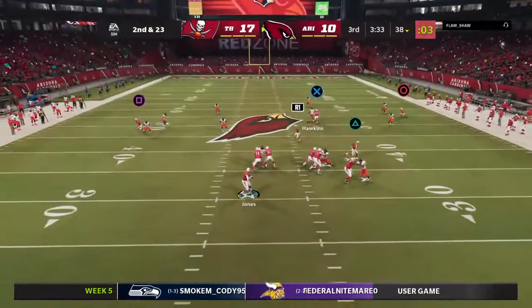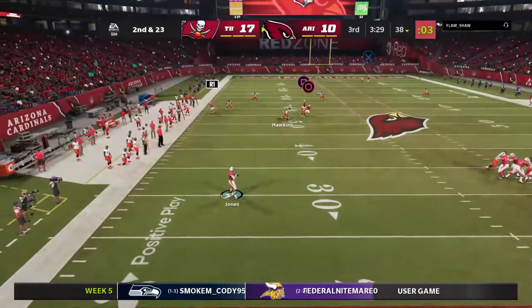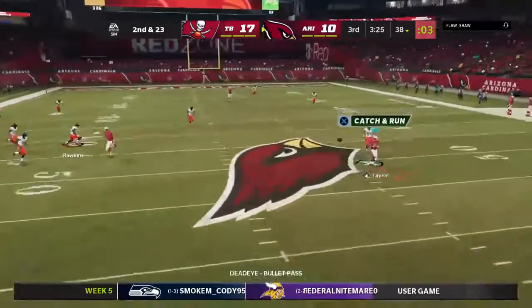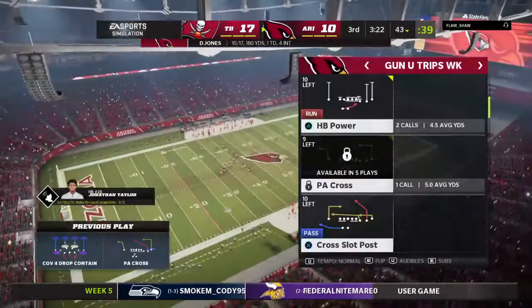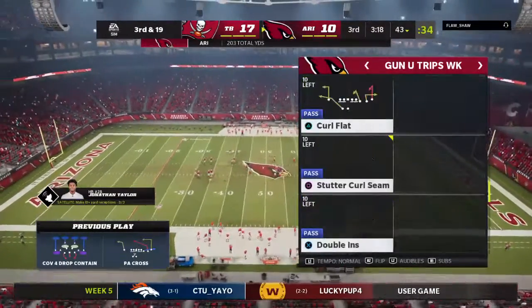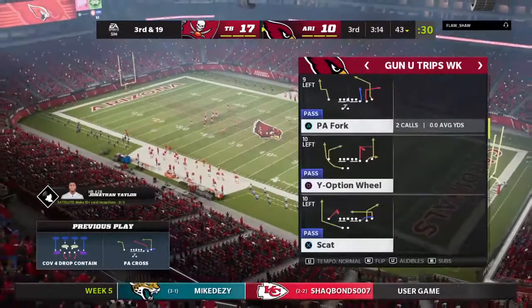Looking to throw. Jones. That's complete to his running back, Taylor. Call it a gain of 5. And they're going to be staring at a 3rd and long here. Caught that look from you there, partner. I think we're on the same page on that one.